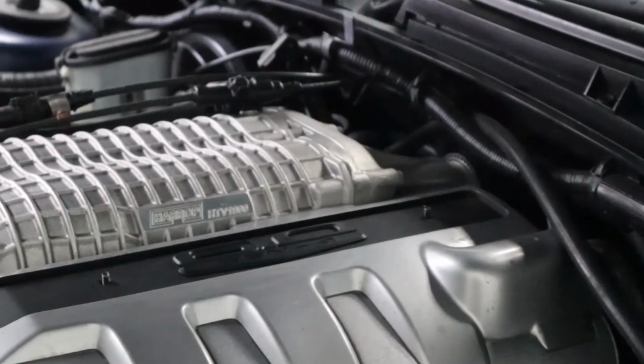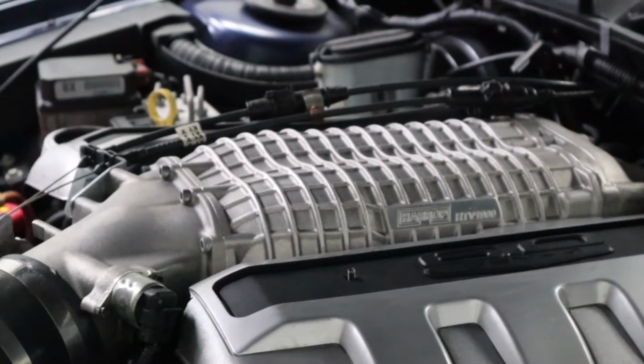When they're engineering the pulleys and the ratios and everything else, they factor in an amount of slip. The pulley will produce X amount of boost, factoring in X amount of slip. Now I got the blower, I did get the blower second hand.